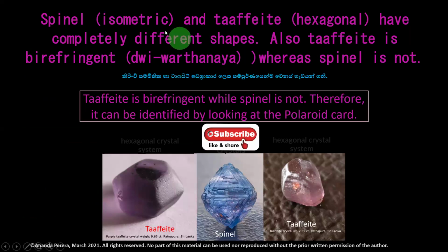Then we are coming to Spinel. Crystal shape is isometric and the Taaffeite is hexagonal. These are completely different things. Isometric, Spinel. Taaffeite is hexagonal. This is the main difference between the two crystals you have to learn. They have completely different shapes. So remember to identify with the shapes. Look at the Spinel here, Taaffeite left and right. See the differences.